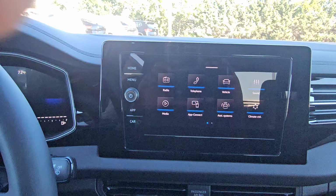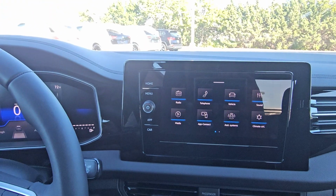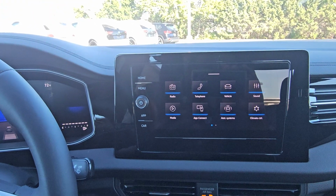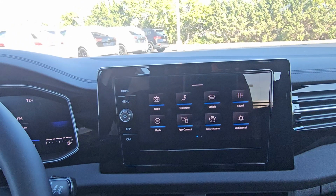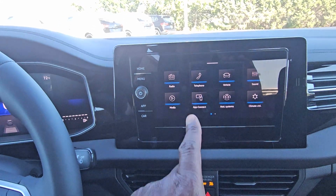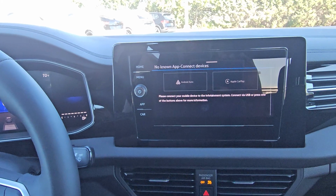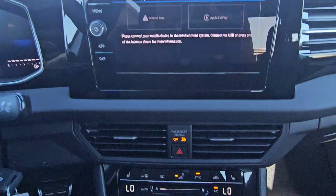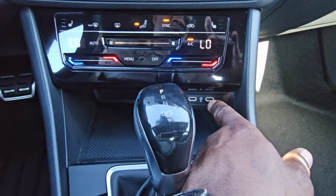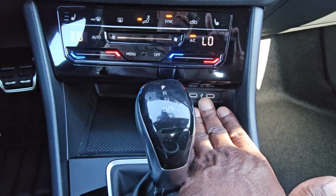So I do have AM and FM radio. No satellite on this one, but this is now a bigger screen than it was before. Now here's the cool thing though. If I go to App Connect, I can still do Android Auto or Apple CarPlay wirelessly on this car. I don't have to plug in using one of these 2 USBs here that are also backlit so you can see them at night.